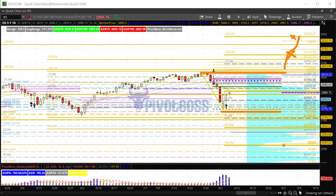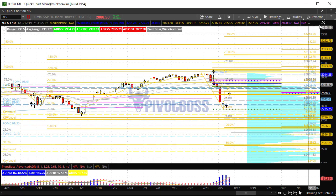If we were to break to the downside, we'd be looking at 2529 as the downside target, which coincides very nicely with that LVN down below. So we have great levels to watch here down the road.